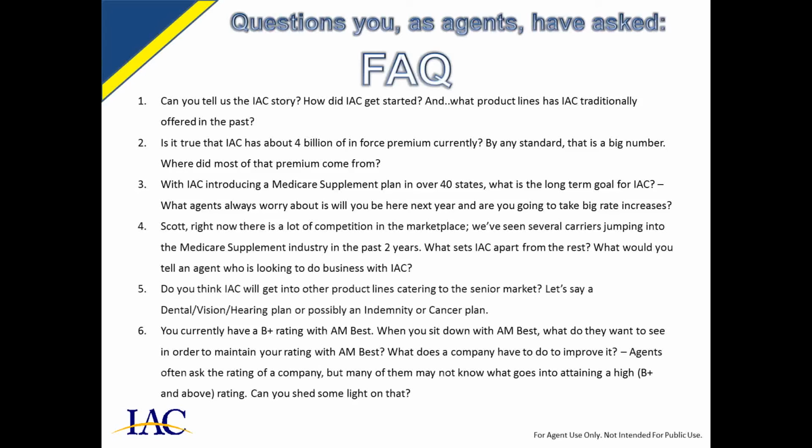So there's no magic formula, but plan of capital results, that's what they're looking for. I think in the last 3 years, or at least since I've been with IAC, our CEO Jim Harlan has done a really good job. Speaking on behalf of IAC, certainly not speaking on behalf of Best, of outlining and executing our plan that is shared with AM Best.